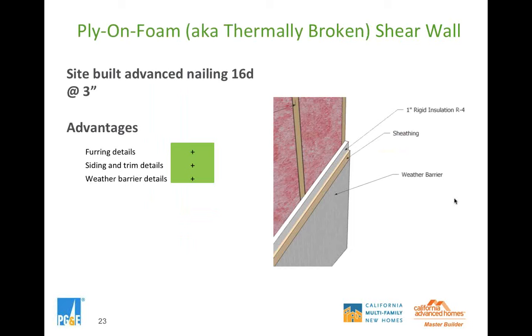One last option to tell you about is something that's just been used on a few projects here in the Northwest and is now starting to be adopted on a few more projects. In this assembly, instead of putting the rigid foam insulation outside of your wall sheathing, the rigid insulation is actually placed between the wall sheathing and the face of the studs. A few advantages of this: it allows your weather resistant barrier and all the details for that on the surface of your sheathing to be done in a very standard way.